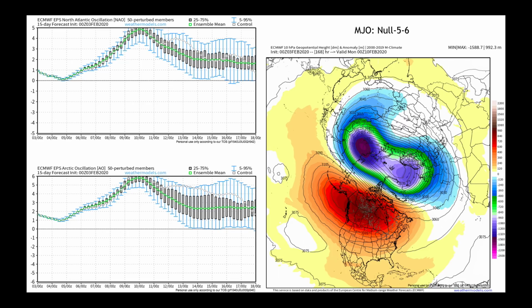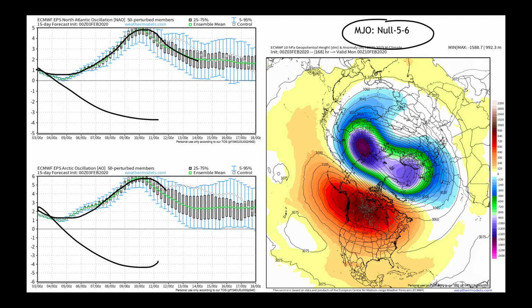Okay, now let's go international. When we think about the major players, look up here in the upper left first. North Atlantic oscillation going very positive here. Remember, if the NAO goes negative, that's cold for the East Coast. The Arctic oscillation, very positive. This tells me about the strength of the polar vortex. Remember, if we want brutal cold, we've got to do this in the eastern half of the United States. The Madden-Julian oscillation is in null phase, popping out to phase 5-6, which supports warmth along the East Coast.